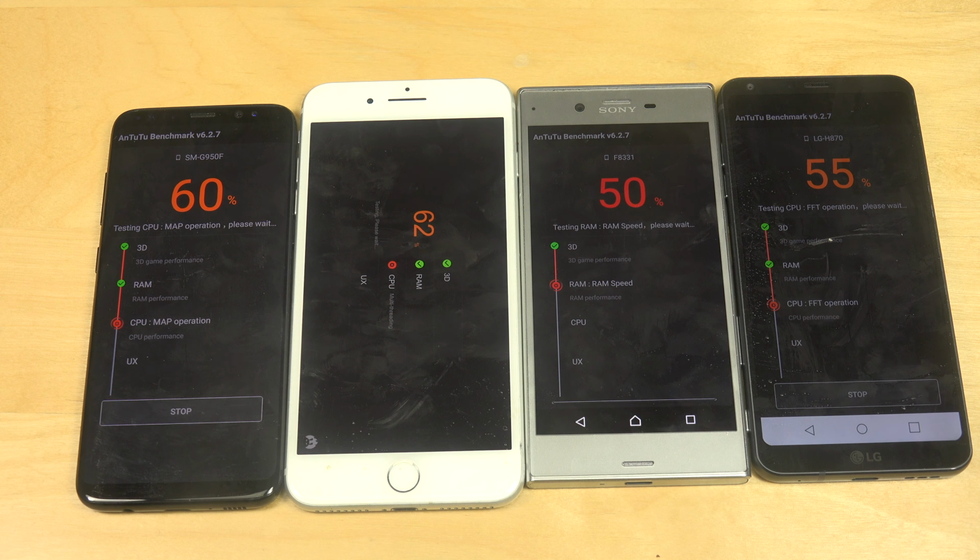Now it's doing the CPU test over here. Whoa, this phone is getting so warm, especially up here around the camera area. Wow, oh my god, why is it so warm? Okay, I'm not gonna fast forward because it's soon gonna be finished here. That's very, very nice.